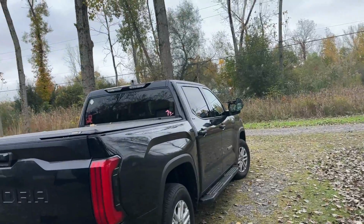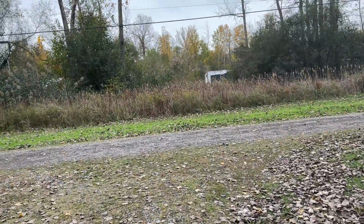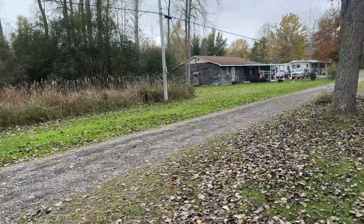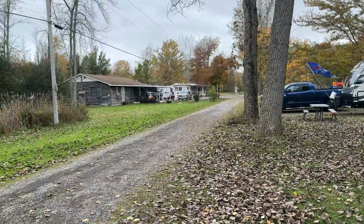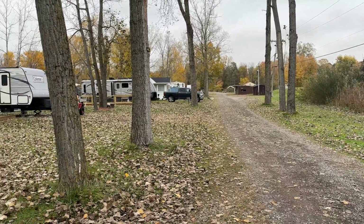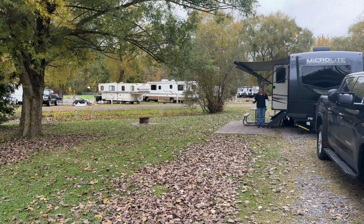So I'm sure I'm going to mention this a few different times. However, according to the brochure, this RV resort was established in 1985. And judging by the looks of everything, they haven't done anything with it since. But it's old. That's the best way to explain it. Even some of the campers around here, a nice little high-low across the way.